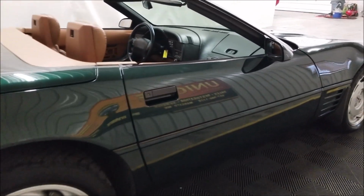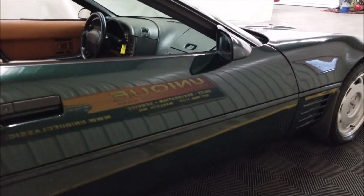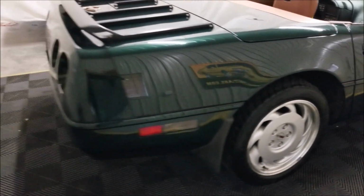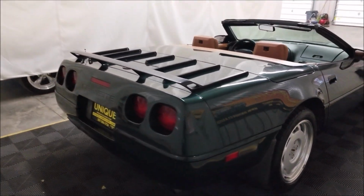Again, take a look up and down the side of it. You can see that the paint has a nice luster to it, with the reflection there in the video, but it's not all full of nicks, scratches and dings up and down the side. Again, for age and miles, nice shape.